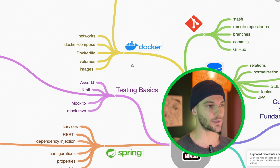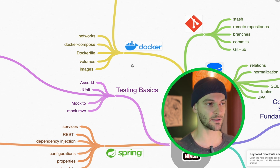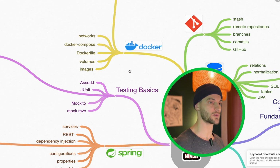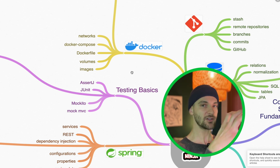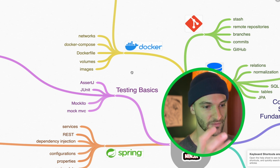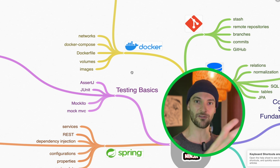So things like networks and Docker files to create these Docker containers, volumes that allow you to connect to external data sources, images. Again, a Docker image is, let's talk a little bit about Docker as well. Docker is important to be used because it can isolate your application inside of a mini container that has a little bit of an operational system, it has a little bit of a data storage, and it can host your application inside of it. And that unit is very easy to replicate across different environments.